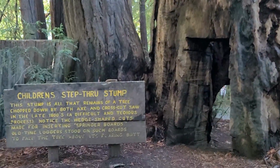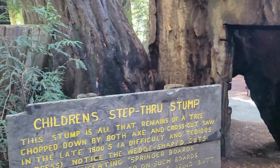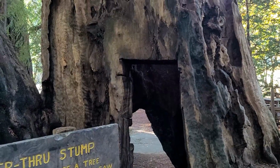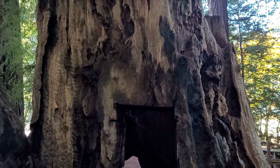Children step through stump. This stump is all that remains of a tree chopped down by both axe and crosscut saw in the late 1800s. A difficult and tedious process. Notice the edges.